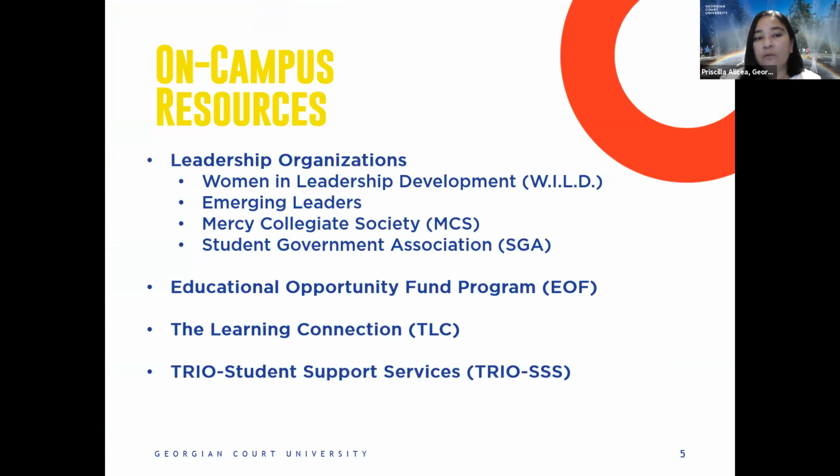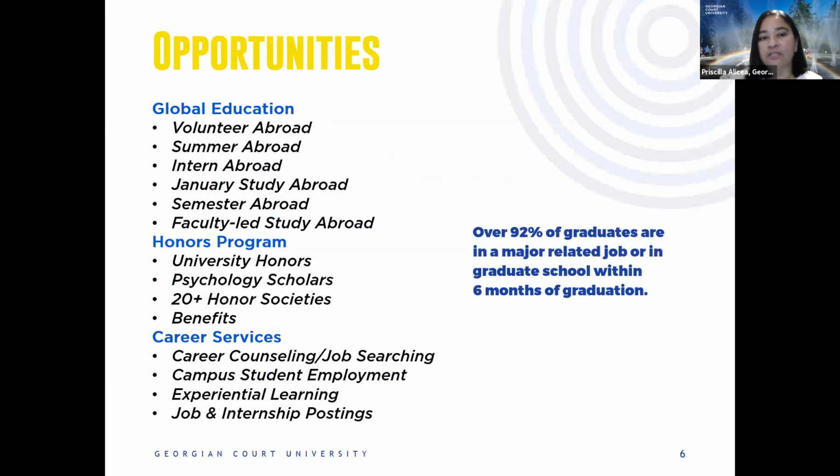We have wonderful organizations on campus and resources for students to be successful. So if you are a New Jersey resident, for example, we do participate in the EOF program. We also have the Learning Connection for students who may have different learning styles. We try to educate our students to become leaders, and so you'll see that we have a variety of leadership organizations.